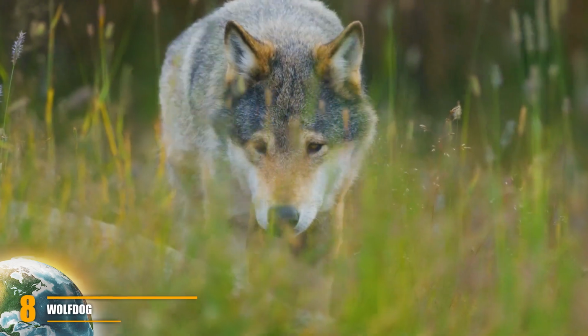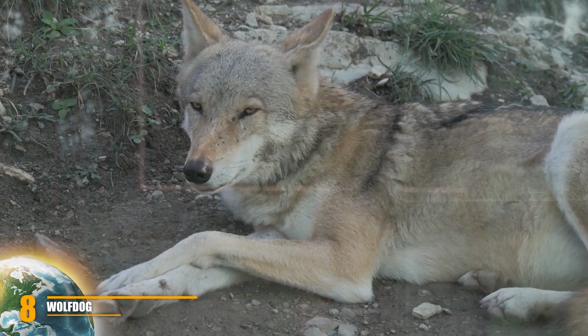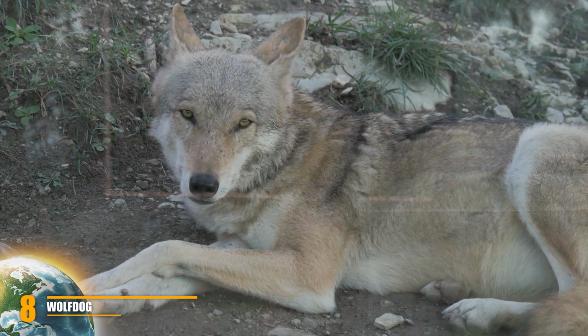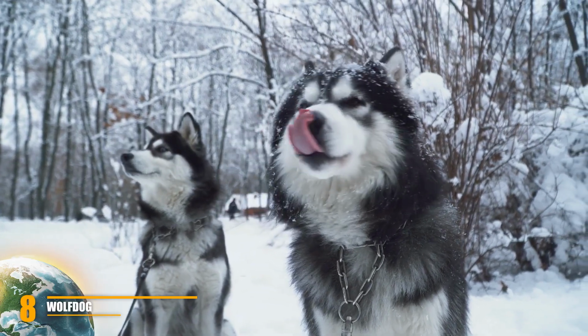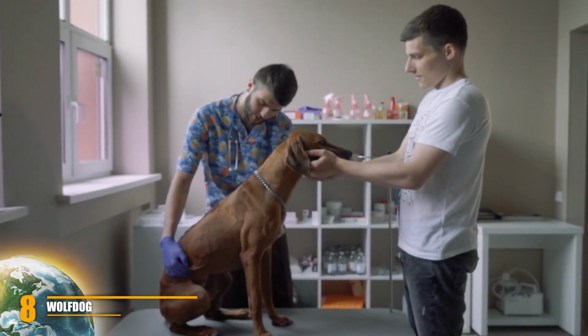Number 8. Wolf dog. A wolf dog, also called a wolf hybrid, is a dog hybrid resulting from the mating of a wolf, several species of Canis lupus, and a dog, Canis lupus familiaris. Most animal and livestock advocates prefer the term wolf dog, since the pet dog has recently been taxonomically reclassified as a wolf species.